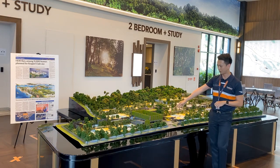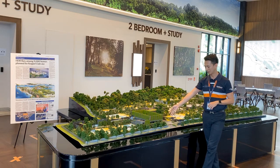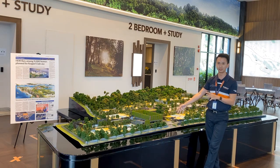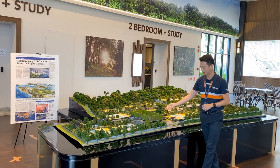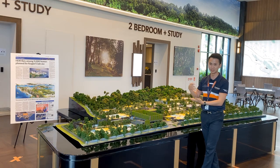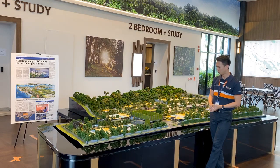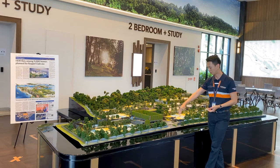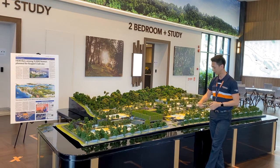Where I'm pointing is the main entrance from South Buona Vista Road. This is the first thing that I see from the model, one of the bigger things in front. The architect makes full use of space and doesn't create wastage space for this tennis court. And of course, entering Cambridge Hill Residences, they also shifted the guard post. Previously, Vista Park's guard post was right in front, facing South Buona Vista Road. Now this guard house is next to our basement car park.